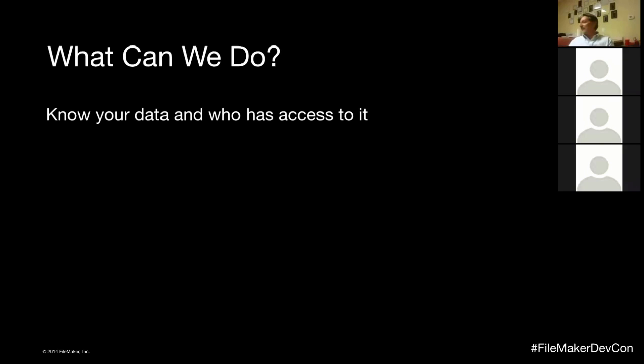I mean, custom menus work to an extent, but they don't secure the data layer. No. You need to use accounts and privileges to secure the data layer. And custom menus can be bypassed. Even if a user has limited privileges, if they get a copy of FileMaker Pro Advanced, they can change to the regular menus. They can disable custom menus. So it's a good way to reduce the risk of people accidentally doing bad things, but if they still have access to the underlying data, you're not protecting the data.